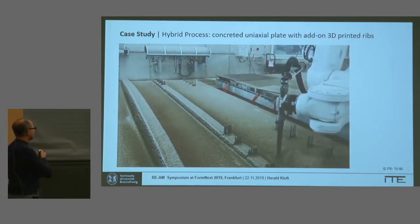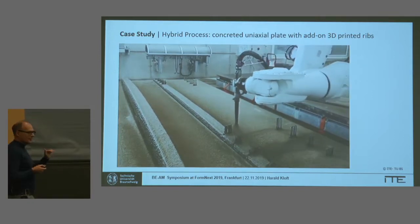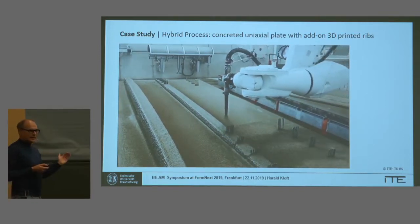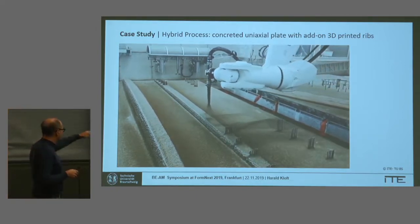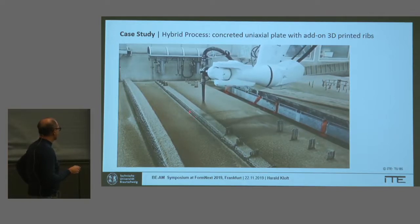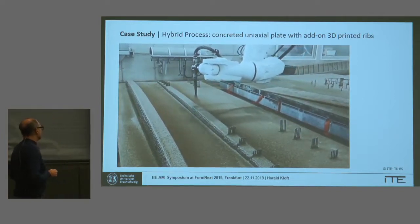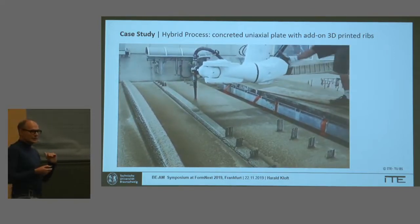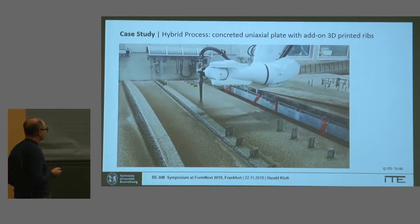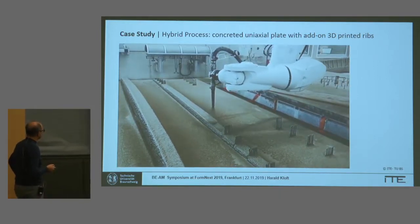And what is also nice is that you are now able to do the ribs in the shape of the bending line. So it's not necessary to do it 30 centimeters over the whole length. In the middle, you need much more, and toward the end, you could print less material, and we do it by speed: we control the speed of the robot, and so we can vary the thickness.